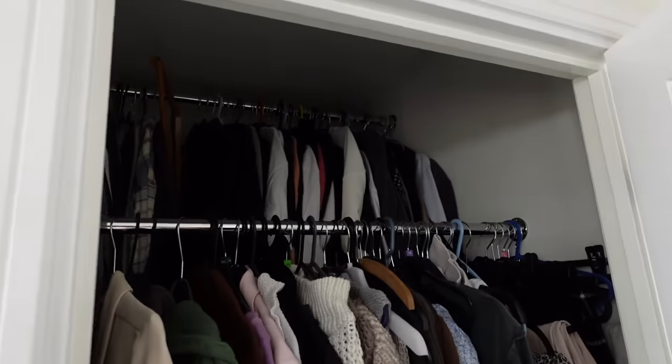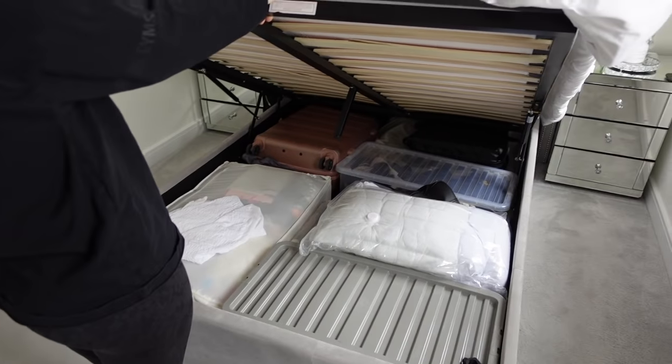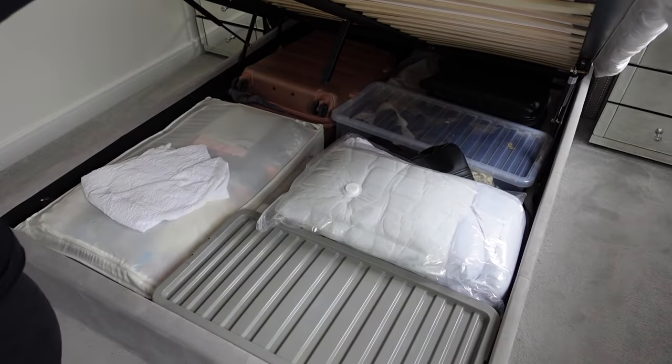It's a bit of a mess, but it works. It does work, yeah. It saves a lot of space. Also, our bed is an ottoman. I think that's what you call it. Yeah. So we've got storage under there.